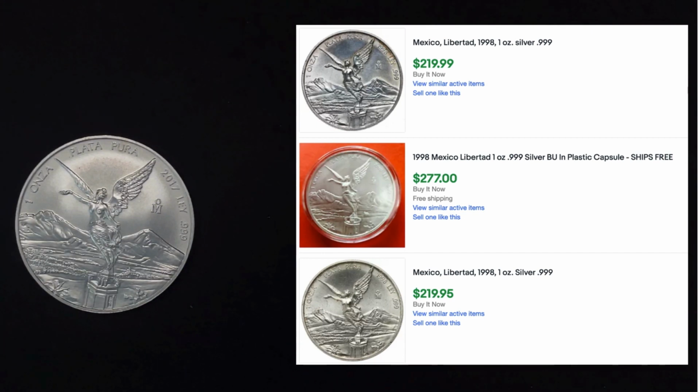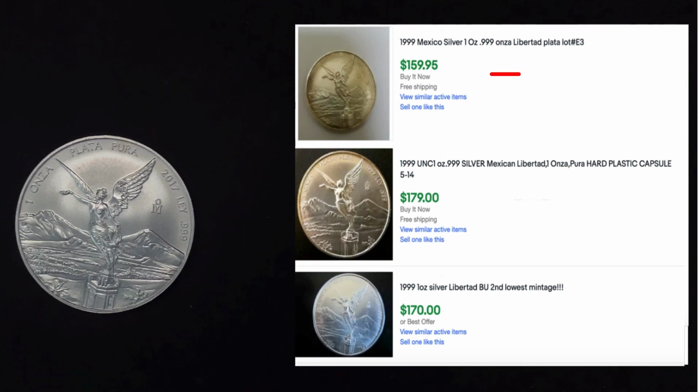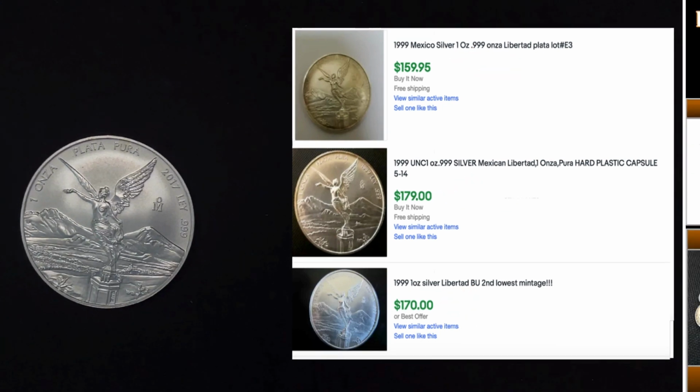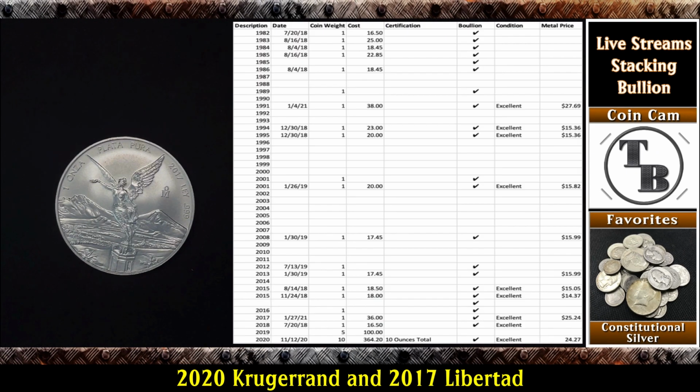And then finally, let's look at the 99s. Look at these: 160, 180, 170. So yeah, these Libertads are going to be difficult to get that chart filled up with, because I still have a long way to go. Still have a lot in here. So we're going to have to see if we can pick these up and get this collection done. I'm in no hurry. There's no reason to go out there and overpay, but I'd still like to get one of every year. Wouldn't that be cool?